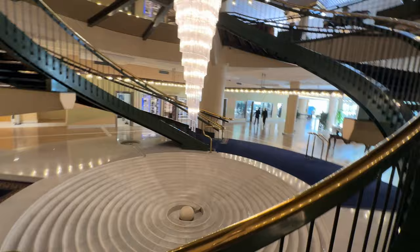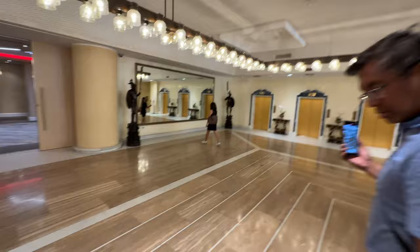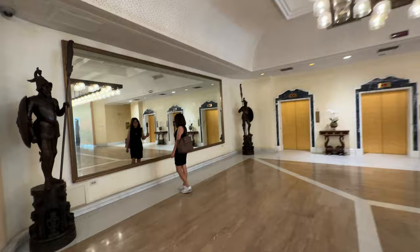I think our goal is to get to the spa and the pool. There's a lot of big mirrors here. Oh, these are a little bit more. Those stairs are a little higher. Look at this giant mirror. Hello.